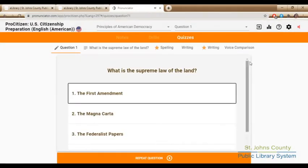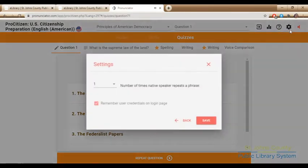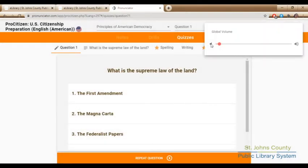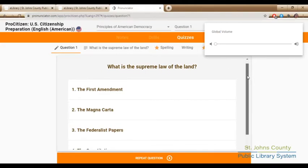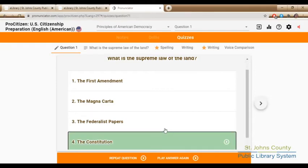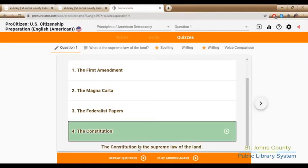And it will take us to some quizzes. Let me go ahead and mute that. So you hear the instructor asking you the question, what is the supreme law of the land? And then you have the option here, it's a multiple choice quiz, and you click on your answer, and it will automatically let you know, green if it's good, and if it's red, that means unfortunately that was the wrong answer, and you would need to go back and try again.